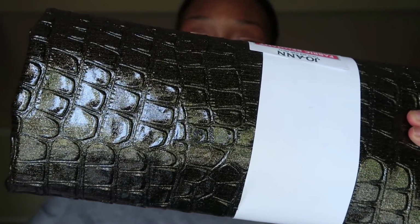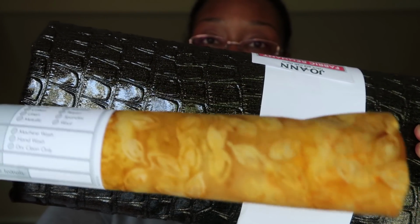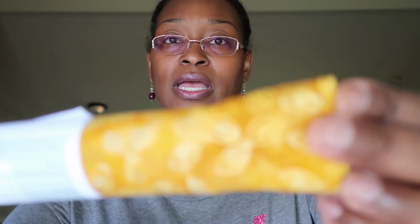I will be using that for the exterior of the makeup set, and then my interior will be this. This was also in the remnant bin. It was a couple dollars as well. It is a batik, and I'm liking batiks lately. It's 3/4 yard, and I thought, no, it's not a batik. It looks like a batik. No, it is a batik. So that will be the lining for the Transcendence. I picked that up from Joann's in their remnant bin.